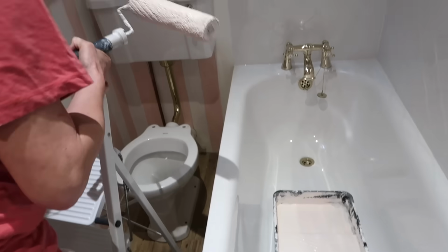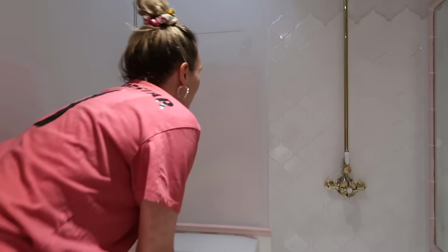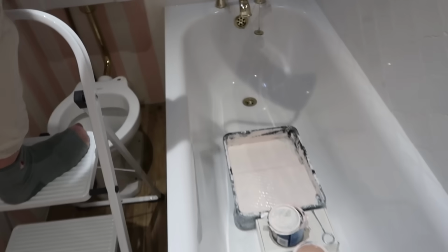I think my mum is tricking me. Tricking you, why? Because I said that I only wanted to do one wall because I wasn't sure on the pink. And she just did a second coat on it, but she was like, I poured too much paint in the tray. We may as well just do this wall. Is this toilet fixed to the wall?